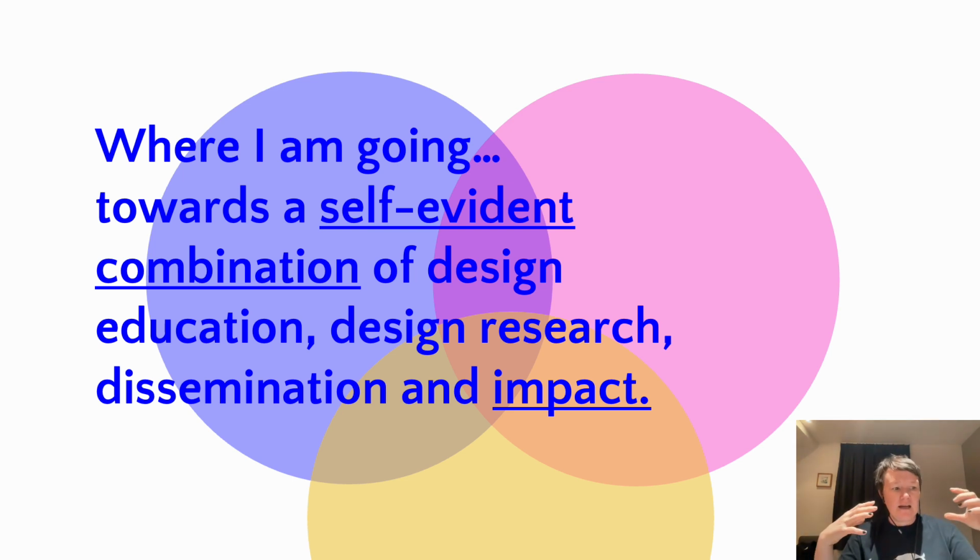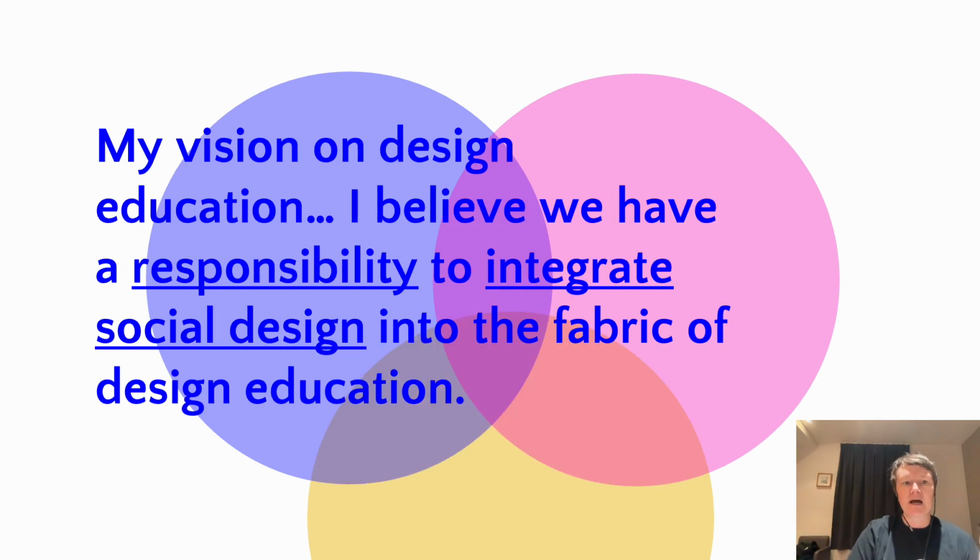This maybe sounds a little bit abstract, this idea of self-evident combination. For me, it's now self-evident. I'm not going to teach graphic design like I used to teach graphic design back in 2004. Graphic design has changed. The world has changed. We have changed. Design can mean something different. So my vision on design education, or the education that you guys are having, is I really believe we have a responsibility to integrate care, or wider aspect, social design, social relevancy into the fabric of design education.